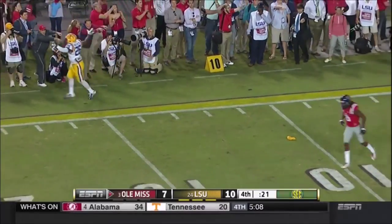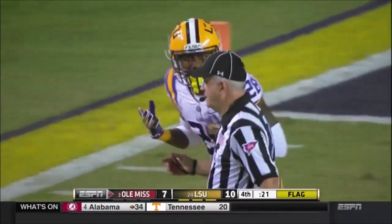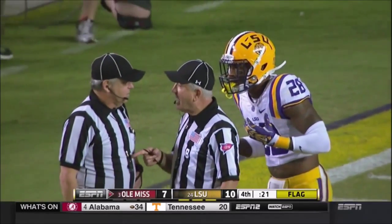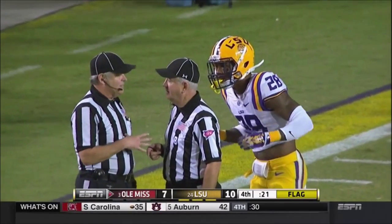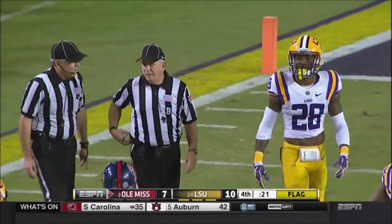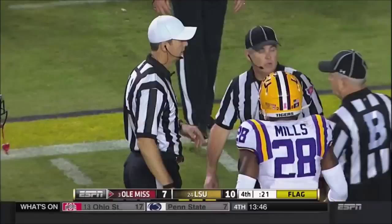And a flag comes out. Hold on. 2 flags on the field. It's going to wipe out this interception. Yep. Interference by LSU. Underthrown ball. The receiver's trying to get back to the ball, and the LSU defender prevented him from getting back to the football. It's interference. That's Jalen Mills, who's had a rough night. He's dropped the potential interception.